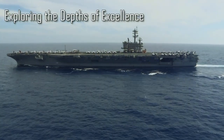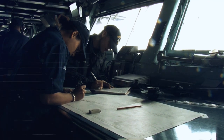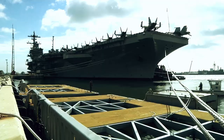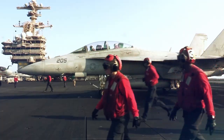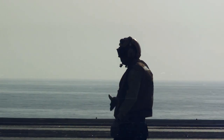Exploring the depths of excellence, USS George H.W. Bush. As we embark on a journey inside the USS George H.W. Bush, we delve into the heart of its operations, technology, and the bustling life of its crew, witnessing firsthand the unmatched power and versatility of this iconic vessel.